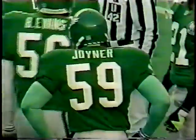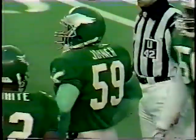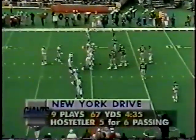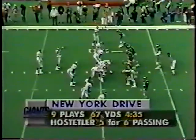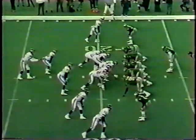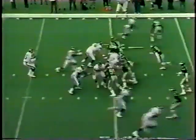Seth Joyner reminds me of Jack Ham. They're the kind of guys, he's like a 70s outside backer. He can cover, he can tackle, he plays the pass game very well. He's a good blitzer. Every facet of his game he does well.